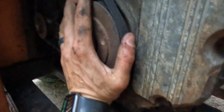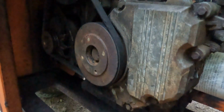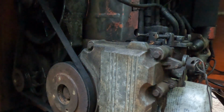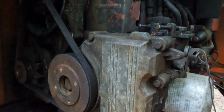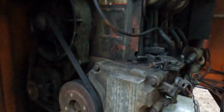Or it did. Yep, there we go. Not locked up. Doesn't seem to have a ton of compression. This is a Lister Petter, probably saying that wrong. Air-cooled diesel engine, so kind of cool. I'd love to see this thing running again. So let's try to get it running.